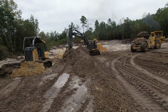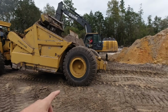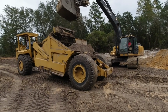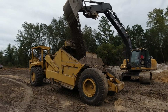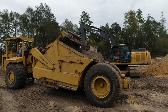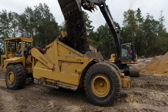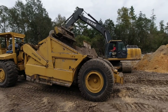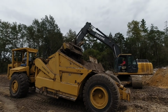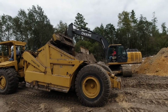I'll have to show you where my boot got stuck in the mud up there. So that's one bucket. It's pretty cool to see this stuff up close and personal. You see it on the side of the highways and on construction sites, but it's pretty neat to watch up close and see how the machines actually work. If that was me doing that, I'd have hit that earth mover about 10 times with that bucket.